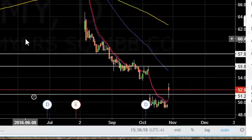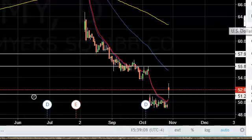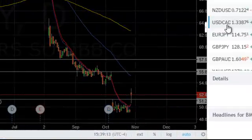Sounds a little bit cocky there, but let's go ahead and take a look first off at the trades I have in play in the USD CAD, the order in the USD JPY, and then we'll look at the stacker setups in the euro, the pound, and then the rest of the majors. Let's start off with the USD CAD.